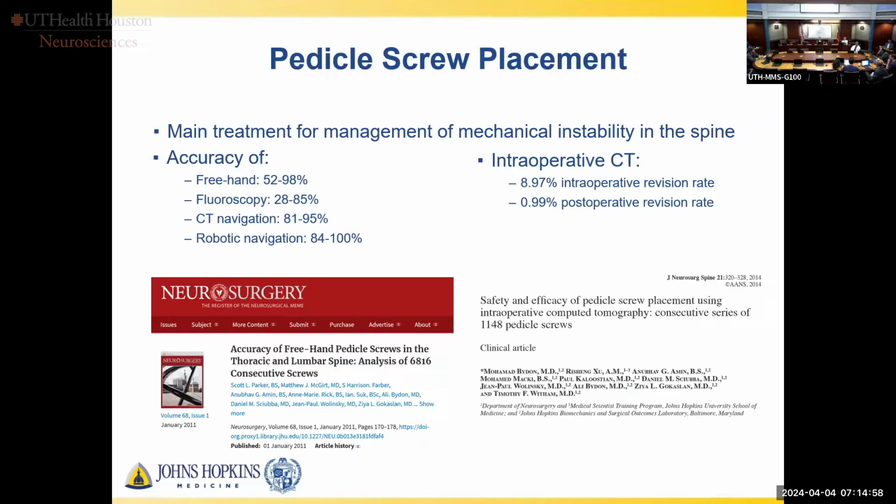The registration could be off. Registration marker could have gotten bumped. And there could be a problem. It's really recognizing that problem that I think is a real difference maker. And so for people that are just relying on the technology, if the technology fails, then you always need a plan B in the operating room.